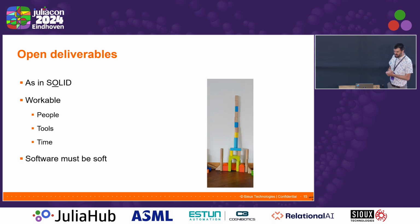I asked my son, who is six years old, to build a tower out of blocks, and he built this tower. I said, yeah, that's nice. And this is what I would call a very non-open deliverable, a very closed deliverable. Just imagine trying to change anything here. You don't really know when it's going to collapse entirely, or what's useful to the construction and what's not. If you look carefully, you can even see the top blocks actually leaning against the wall.